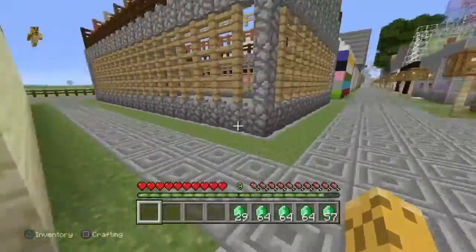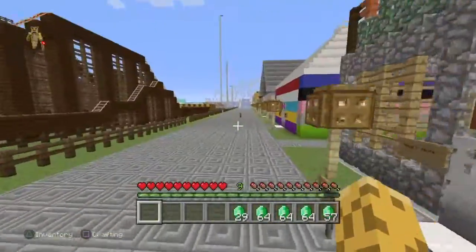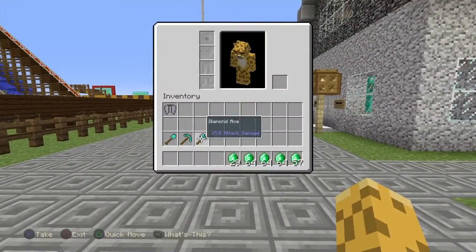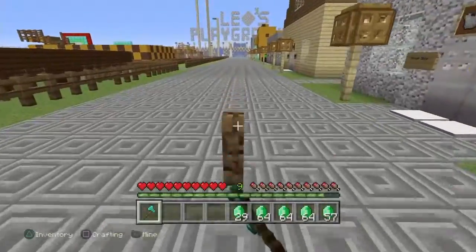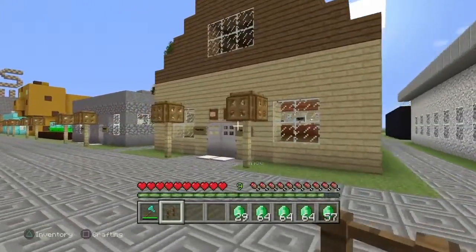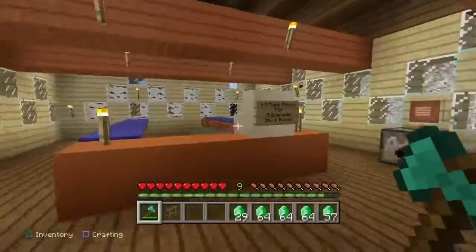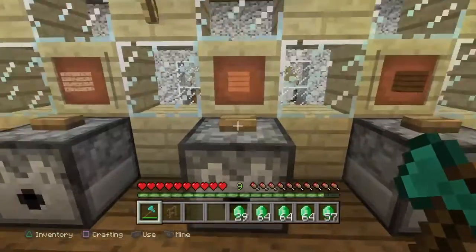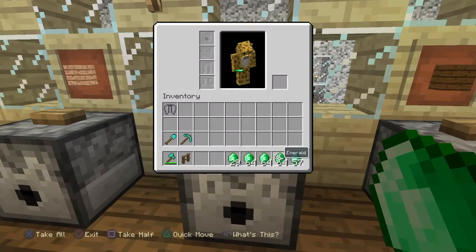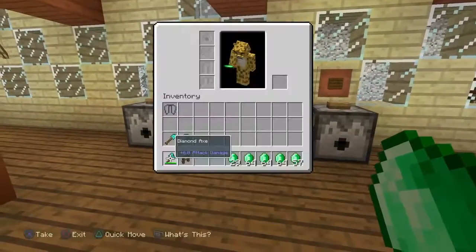All right, so let's go over here. Let's go this way, I believe. And look at that. Let's go ahead and remove this guy. There we go, got a nice armor, and then we got plank store. All right, cool. Now, if we remember which one we needed, here we go. You buy 64 for 5 emeralds. So let's go ahead and get quite a few.